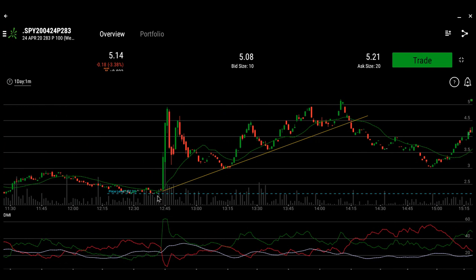Correct. Yes. And you could have started your trend line. Once that rug pull happened, you could have started your trend line. And then at 1:15 here, it bottomed out again on the chart, on the SPY chart, but it topped out on the SPY chart. And you could have gotten in here again if you didn't know.